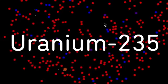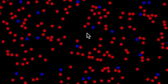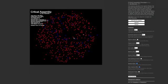The red dots represent uranium-235, one of the most common isotopes used in atomic bombs. When you click a dot, it will fission and cause the others to do the same. But with the default settings, you won't likely get all of them. So let's check out some of the factors.